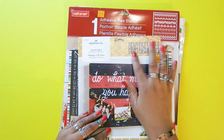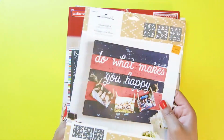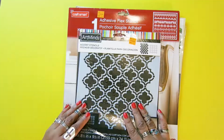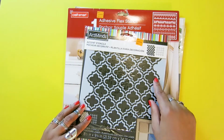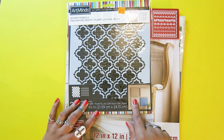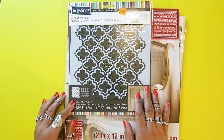Yeah. This might actually be part of the cross stitch. So that's by Hallmark. Here is another Art Minds one, and this is nice background patterns. So you can see an application for home decor if you want to do something like that.